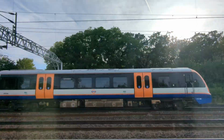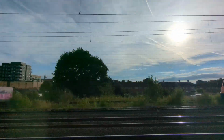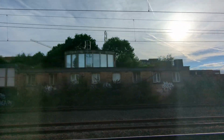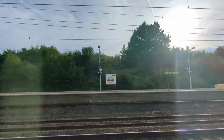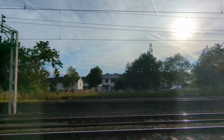390 266 is en route from London Euston. Hello 266. Goodbye 266. See you in a future video. Now passing through Carpenders Park with a Watford Junction bound service. Once again this station is also served by the London Overground only.